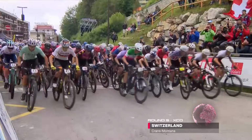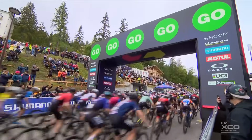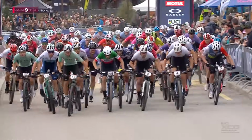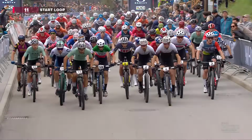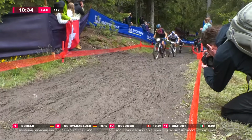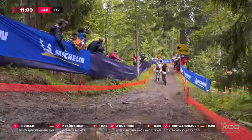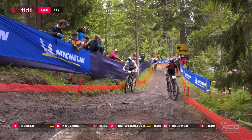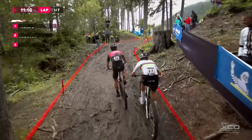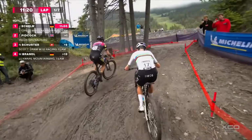And they go green. And right off the line, Guarini gets away well, as does Brido, as does Colombo on the left-hand side. Matis Cesaro working his way up on the right-hand side opposite. Guarini swings left. Couple of seconds behind them, Nino Schurter. I'm sure it needs to go with this one now. Then also, I mean, the riders are not covered in mud at all. It's just a very muddy, sticky ground.